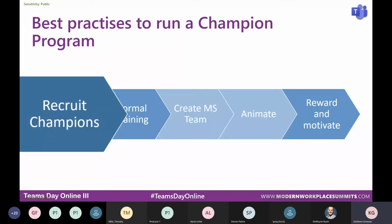One of the really important things here is that our champions, we don't want them to be managers. And the reason for that is because one of the things that we want our champions to do is get feedback from their coworkers about the technology. Are they liking it? What's working, what's not, even negative feedback, we really want to hear that from our champions. And so if the champion's a manager, they tend not to get the most truthful feedback from employees. There is a bit of a time commitment in terms of being a champion where you do have to answer questions and help your colleagues. And so it's much better to have someone who can commit that time.